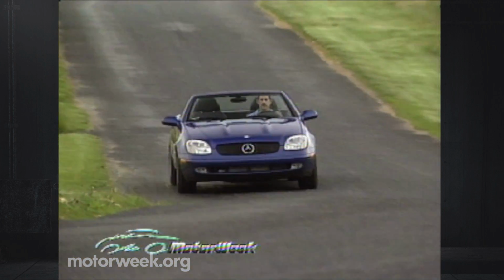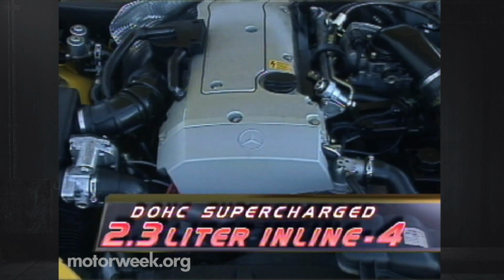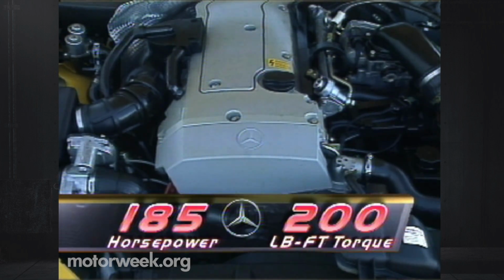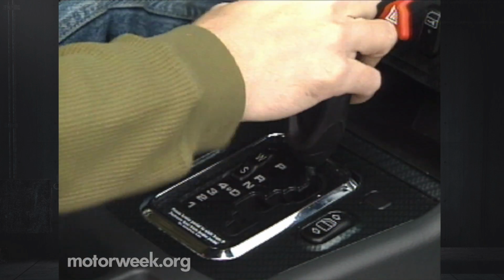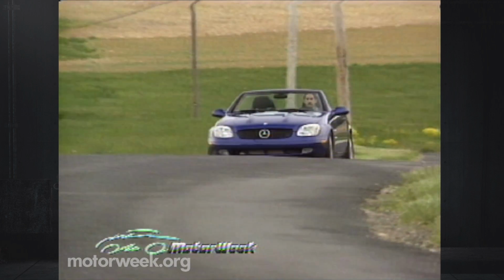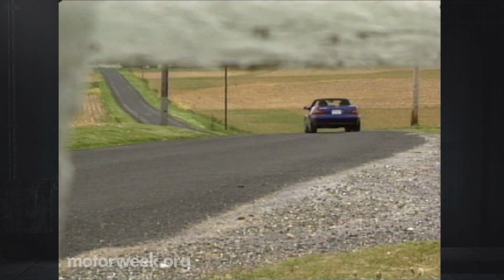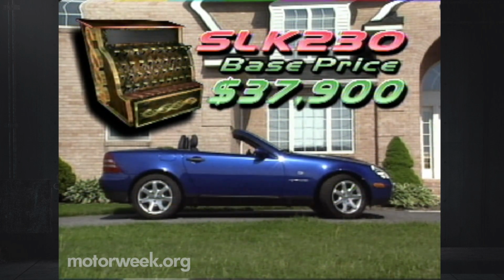But size is not the biggest difference between the SLK and its larger siblings. The engine is. The SLK is powered by a 2.3-liter supercharged four-cylinder. This force-fed four may be tiny, but it pumps out 185 horsepower and 200 pound-feet of torque. But unfortunately it funnels power to the rear wheels through a 5-speed automatic transmission. No manual is available here. As if to compensate, Mercedes mounted its 3,036-pound weight, the heaviest of our trio, on a sophisticated multi-link suspension and gave it trick standard features like a sophisticated traction control system, all for a base price of $37,900. That undercuts the more Spartan Porsche by a healthy $3,000.